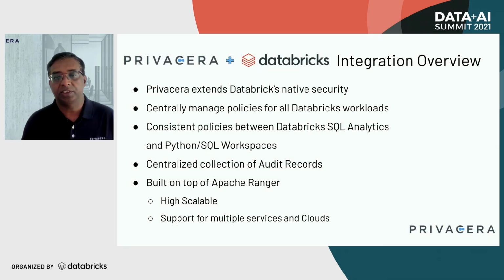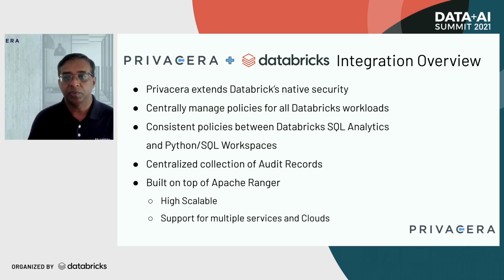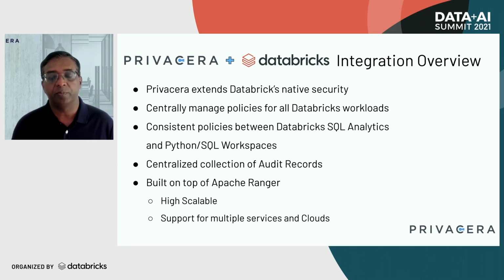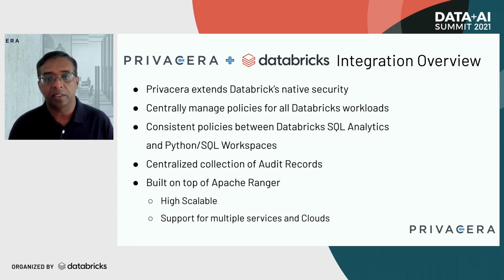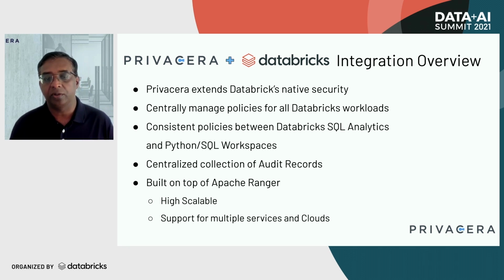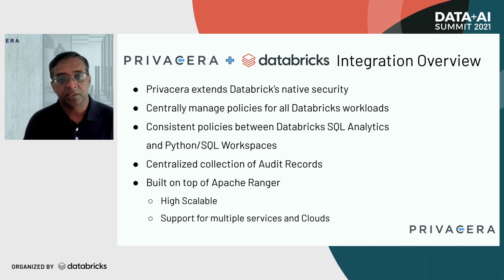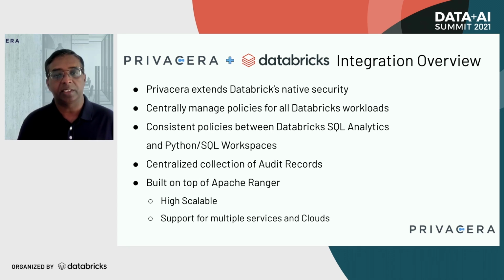So let us see what Privacera has done and how we extended Databricks to address it. What we have done is we took Databricks core security and we built on top of it, right, to address some of the complex enterprise security and compliance use cases. At the same time, we also made it easier to manage the policies and be consistent across all use cases and tools. While in Databricks you had to run grant and revoke on the SQL, since we're using Apache Ranger in Privacera, you have a REST API and a user interface to manage the policies. And since we're using Apache Ranger as the foundation, you will also get all the security features that Ranger supports.